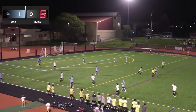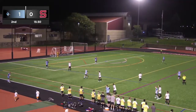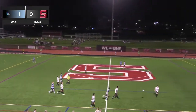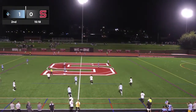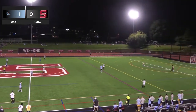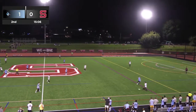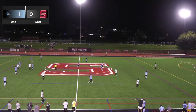And here comes a sub. No, are they going to let him in? Nope, not quite yet. They'll do it on the next opportunity. We'll see Clothier. Wouldn't it be appropriate as he's coming back from an injury late in the game against Swarthmore's biggest rival? He was able to do some damage here. And he played about 15 in the first half, and we're at that 15-minute mark right now remaining in the second half.